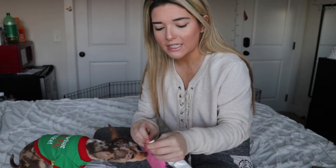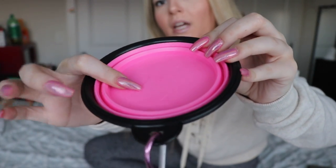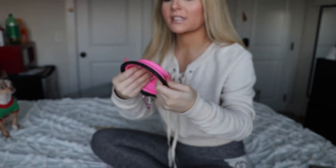Ooh, look. Okay, so this was actually something that I needed and that I wanted. It's a portable water dish. I pretty much take Bean everywhere that I go. Oh, I was like, what is that? There's like a dog imprint. I don't know if you can see it, but I thought there was something in it and I was like, what is that? So look, it just pops open.